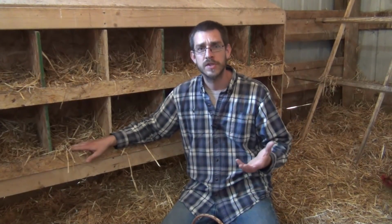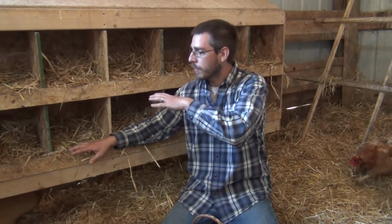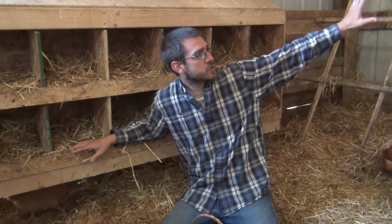So the first thing is the chickens roosting in the nest boxes. We're out here in the pole barn chicken coop. It was kind of a temporary coop that we put together about 1.5 years ago, and it's become a permanent thing here. It's actually worked out really well. We've got our nesting boxes here on the side, and we've got all of our roosts set up on the back side here.